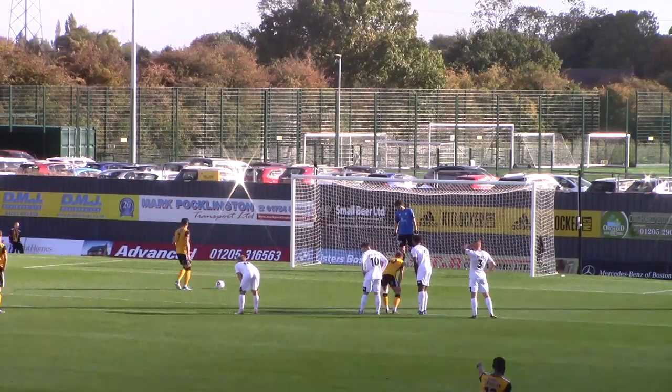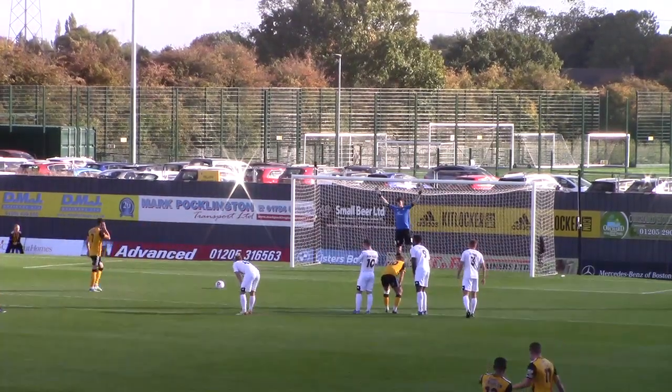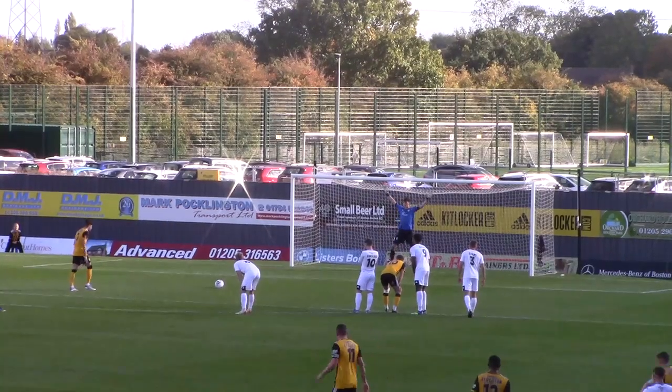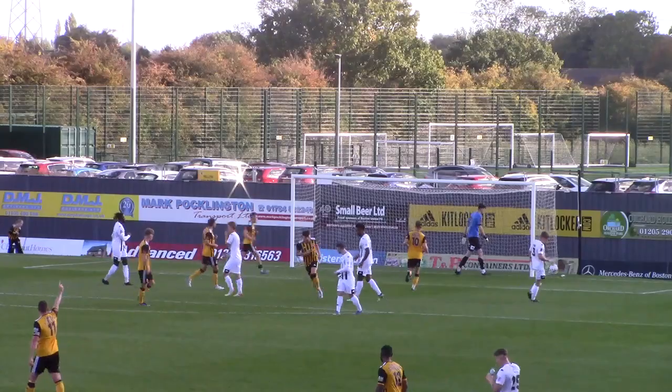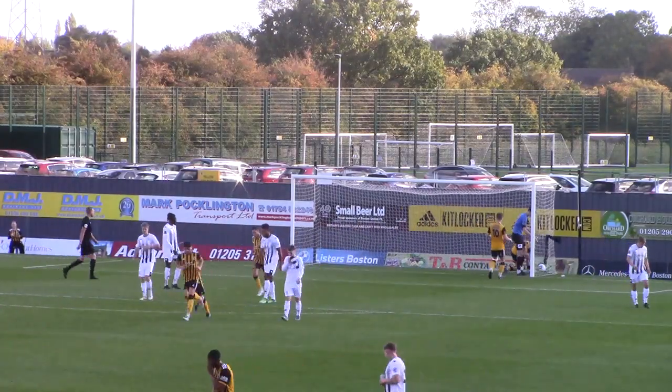Scott Pollock, that is not Ben, so Scott Pollock now ready to take this penalty for the home side. Can he pull a goal back? Yes, he can. Neatly taken penalty into the bottom left-hand corner.